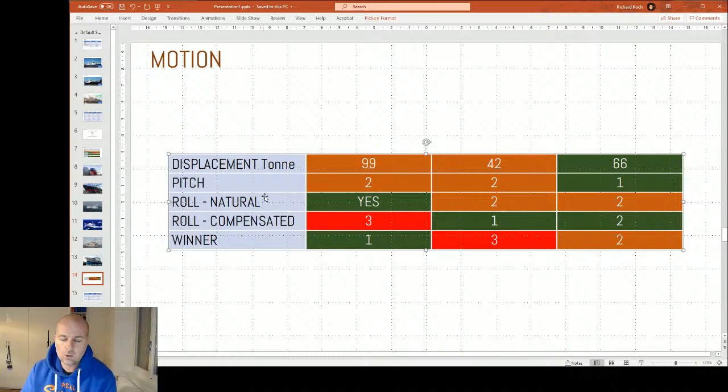Natural roll, or just protection against rolling from the design of the hull. I've given that to the trawler for the reasons we've already discussed, and the other ones I can't really distinguish between, so we'll put them equal. Maybe a rounded hull is going to be slightly better than a chined hull, but I don't know.